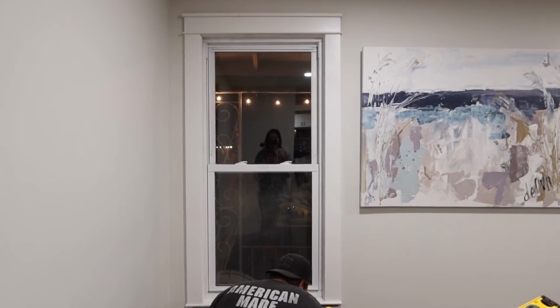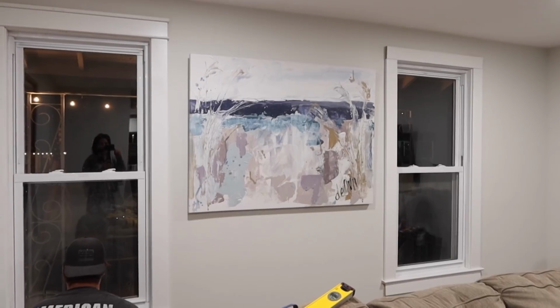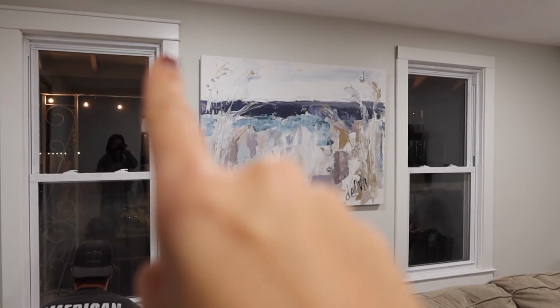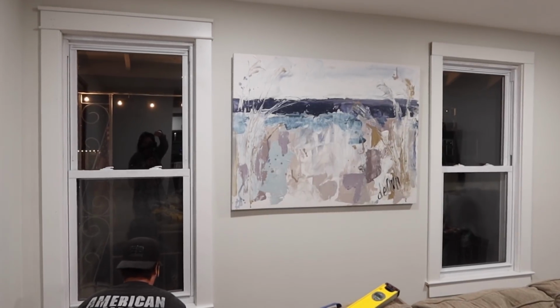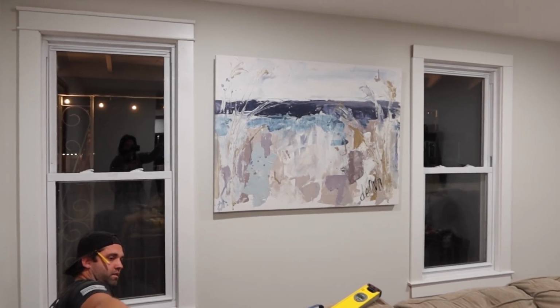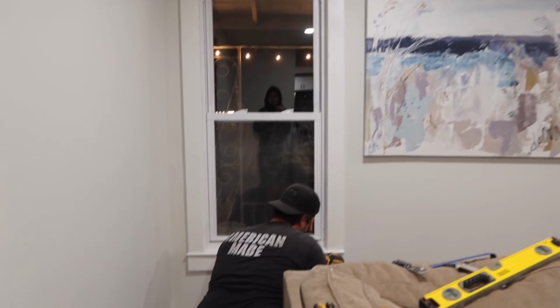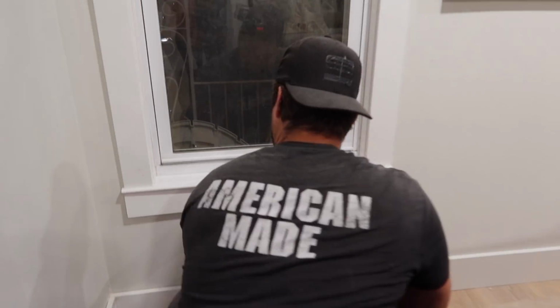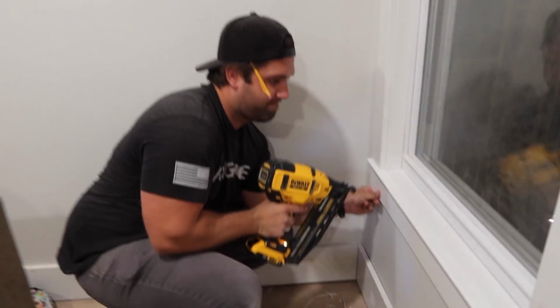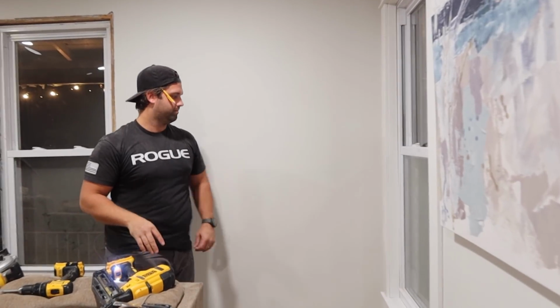None of our windows match because on this one, we decided too late that we wanted to add these little decorative features, and we didn't do it to this one. We'll change it. Yeah. We will. All done. That's it? That's it.